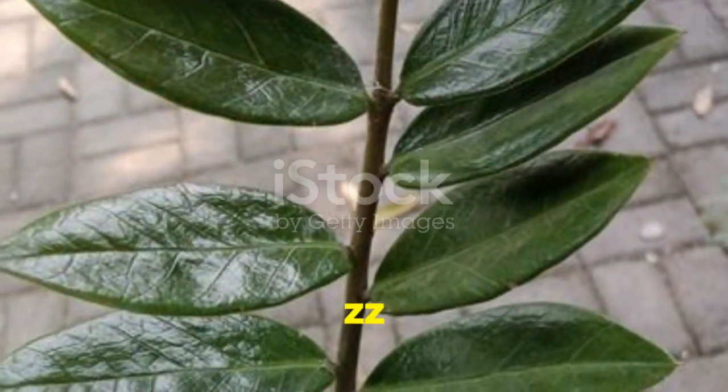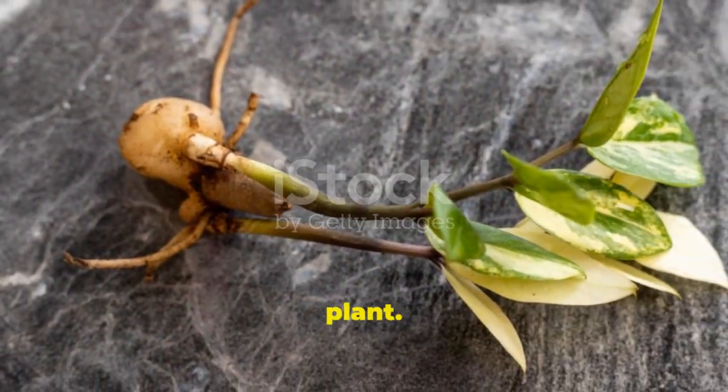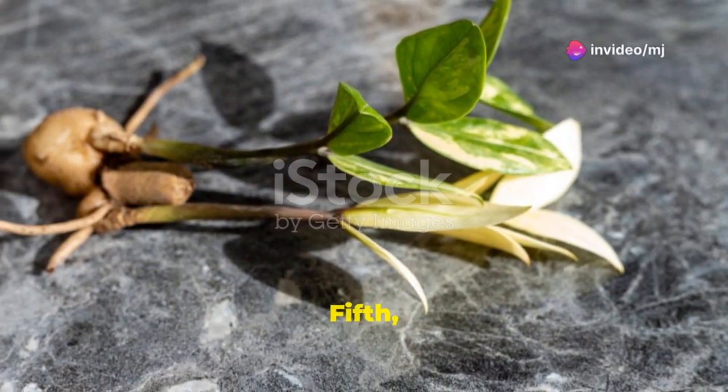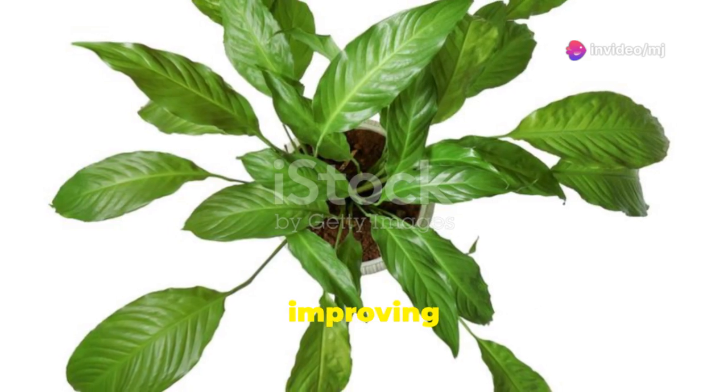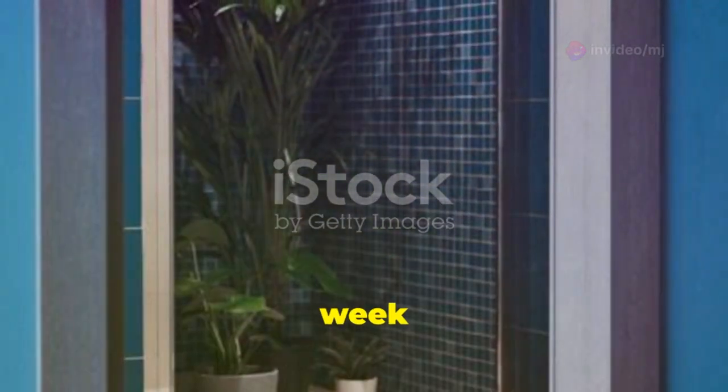Now let's talk about the ZZ plant. It's practically a miracle plant. Low light, low water, no problem. Perfect for any corner of your home. Fifth, the peace lily. Besides its gorgeous white blooms, it's great at improving indoor air quality. Water it once a week and enjoy.